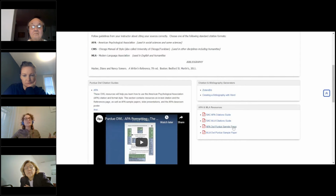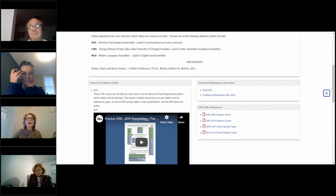And I've also listed sample papers through Purdue, the APA sample paper and the MLA sample paper as well. One of the big things that I try to point students to on this particular page is understanding how to create a bibliography for both APA and MLA. A lot of students are still using the bibliography creator through Word, which is fine.